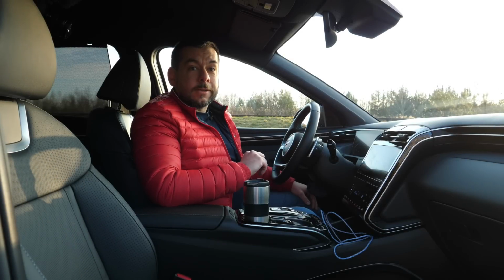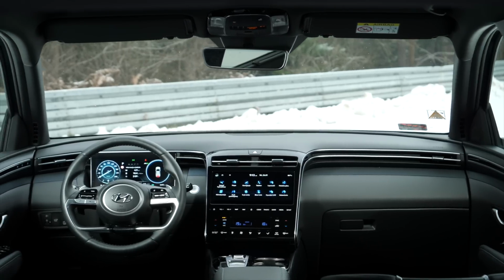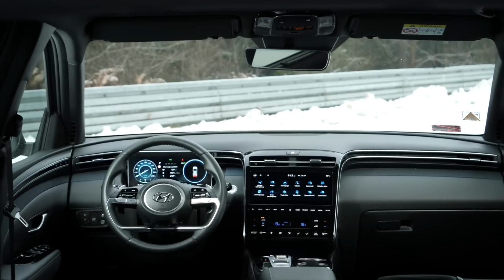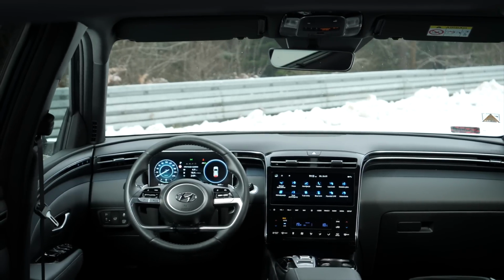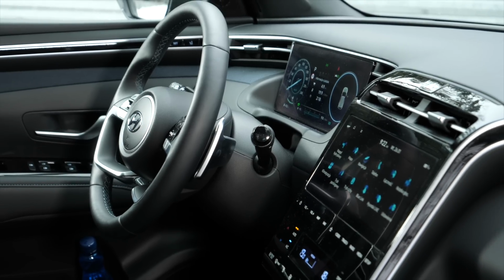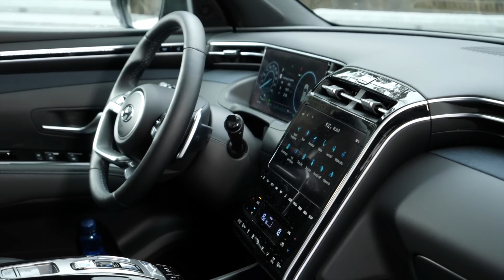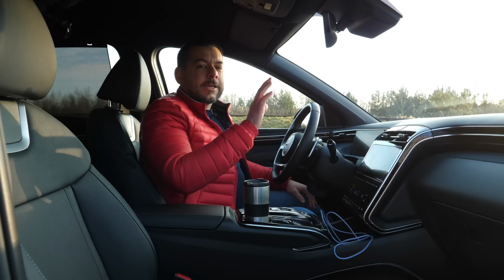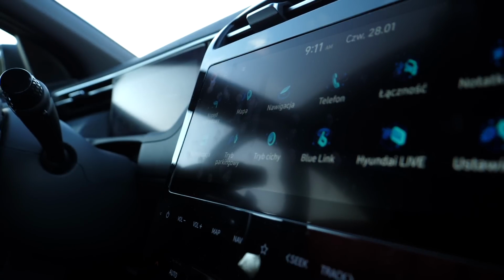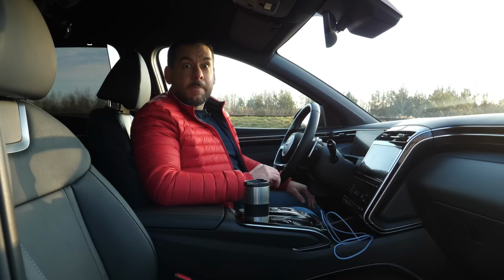The new stuff is in the front. So gone are the scratchy plastics and gone is the analog instrument cluster. Instead, we have this digital panel which is nicely integrated into the dashboard, as is the waterfall, I'm not making it up, panel in the center console featuring the infotainment system and HVAC controls. It's a dust and fingerprint magnet, but at first glance the new Tucson interior screams money.